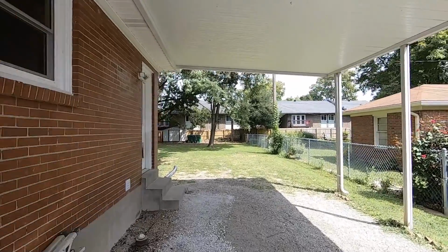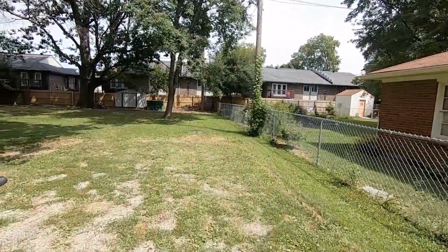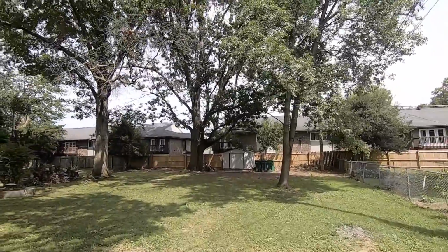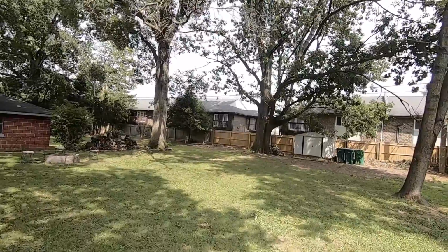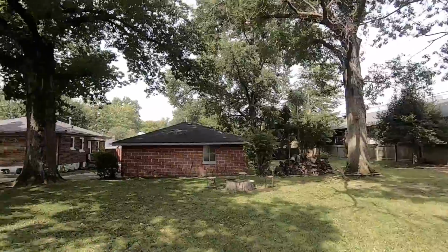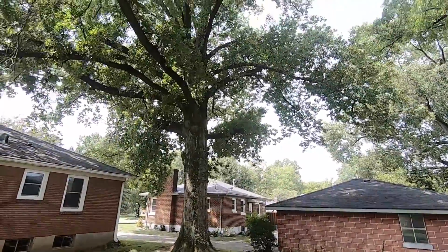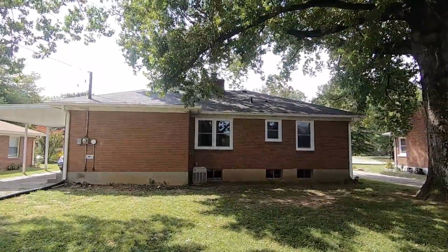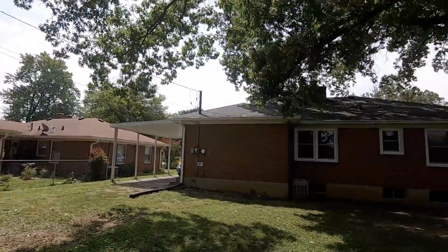So we're going to check out the backyard now. Again, what are you looking for in a backyard? Do you mind trees? And if you don't, if trees are good, just make sure they look healthy, right? Do you have any concerns? Are there any major trees over the house? Again, looks healthy. Looking at the roof, looking around at the neighbors.